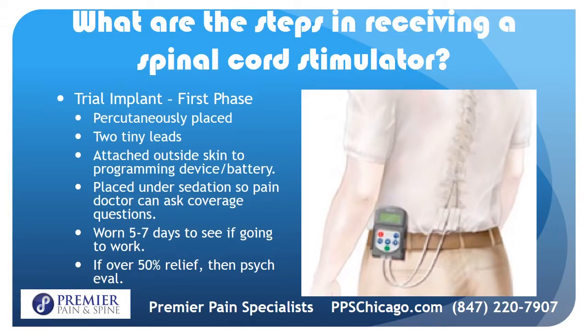So the steps: a trial implant is placed percutaneously under sedation. You're not put completely out. 2 tiny leads go around the spinal cord. It then goes outside the skin to a programming device with a sterile dressing placed. The pain doctor does need to ask questions while it's being placed to know, okay, does that give you good coverage, and so on. And then it's worn 5 to 7 days to see if it's going to work. It can be removed just right in the office with the leads being pulled out. If a person obtains over 50% pain relief, then it's considered a positive result, and then a person goes on to receive a psychological evaluation to get approval for the final implant.